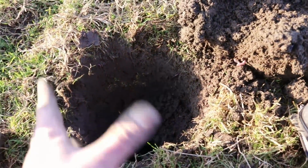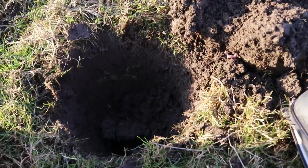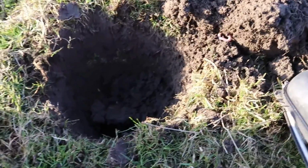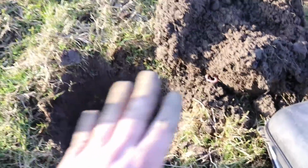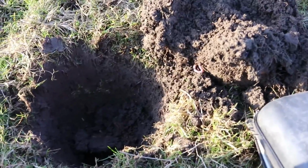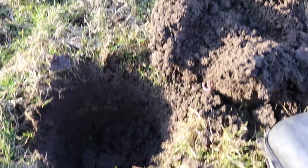I think it was a 12, 17, 12, 18. It was about 4 or 5 inches, like, in the clod. You've got to remember these pasture fields are being ploughed and left to go into pasture, so stuff's at all kinds of depths, so you can't ignore anything.